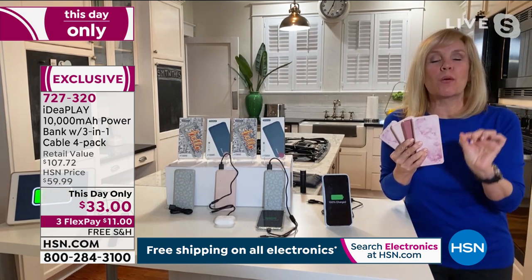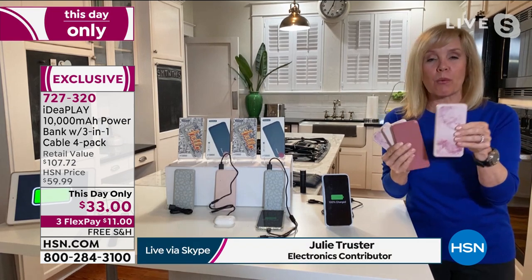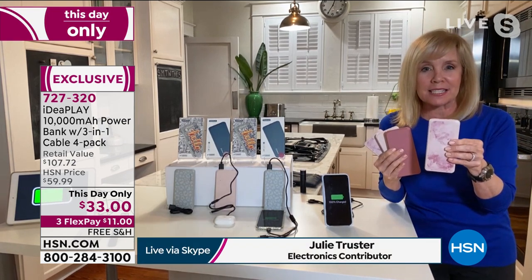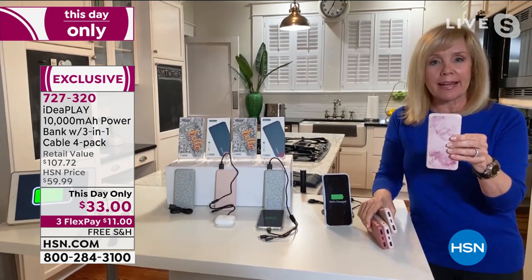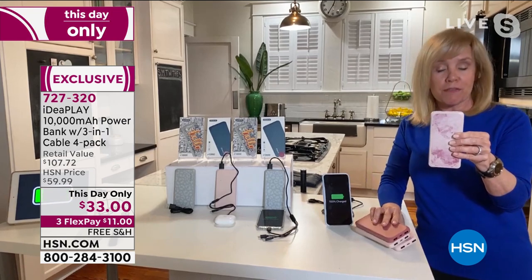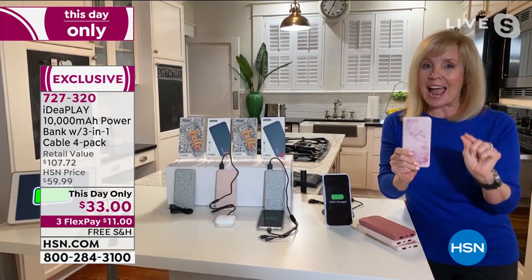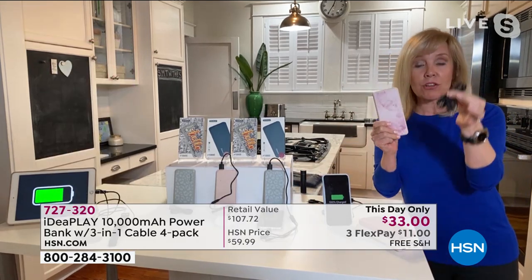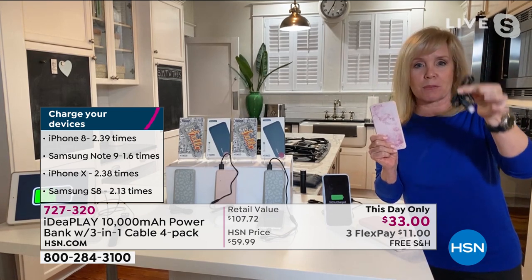This is the lowest price ever that we've done on a power bank. It brings it to where each power bank is $8.25. That is crazy for 10,000 milliamps. So it's all about the milliamps. That means that it will charge your phone 2 to 3 times before you have to charge the charger. Now at $8.25, each charger gets a 3-in-1 cable. They sell the chargers for $25 a piece.